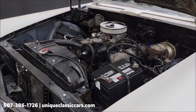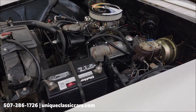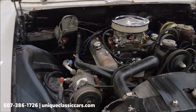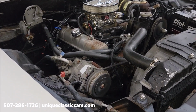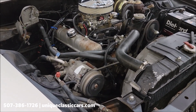All right, let's look at the engine bay. New Edelbrock carb. I don't think I mentioned that earlier. Did mention the new battery. As you can see, power brakes, power steering. Flip over to this side. AC compressor, and I did click the AC on so you can see that the AC compressor is engaged, and also you can see that it is not R12. It is the newer R134.